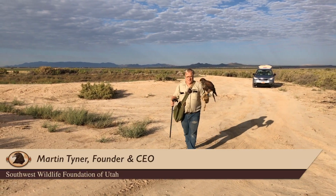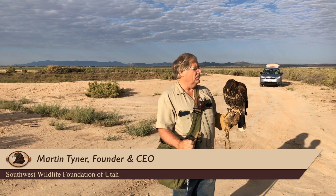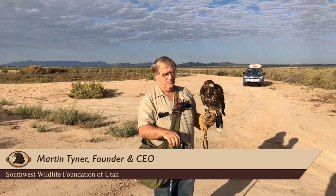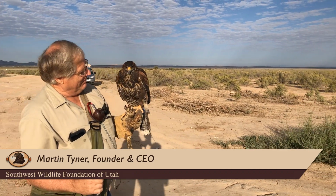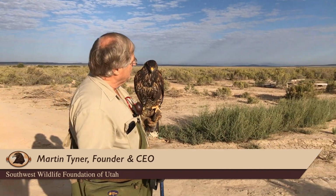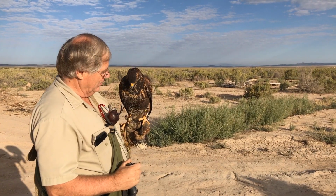Well, good morning. We're out here by the lava flow off of Highway 130 out on the desert. I've got Belle with us. This is our new baby. She's been with us 4 weeks. She's out of a captive breeding program in Louisiana.